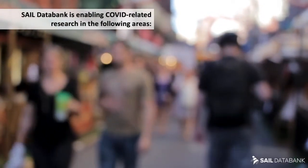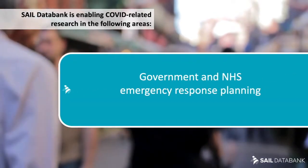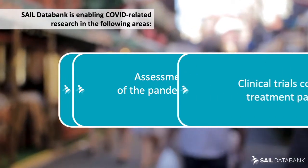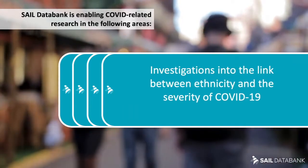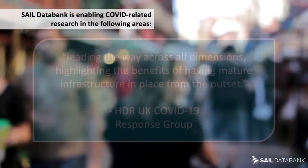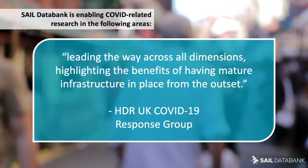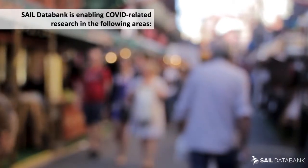And it's because of this that Sale Databank is enabling COVID-related research across the following areas: government and emergency response planning, impact assessments on mental health, clinical trials comparing treatments, investigations into the link between COVID and ethnicity, linking data to testing programs, and evaluating the impacts felt by society's most vulnerable groups. And across the 4 UK nations, Sale Databank is said to be leading the way across all dimensions, highlighting the benefits of having mature infrastructure in place from the outset.